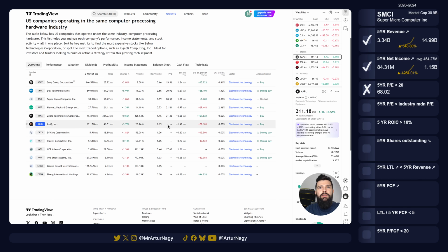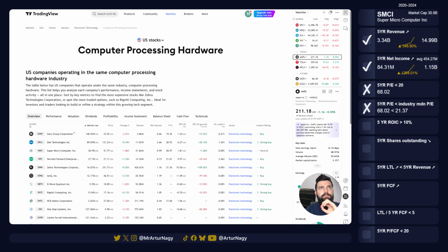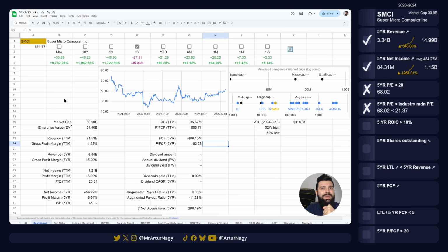You also have a PE column. I take that column, arrange them in increasing order, and just take the middle one. That's the median, and I call that the sort of valuation of the industry. So I can now see how SMCI compares to the middle. And in that case, you get that it's still more expensive than what the industry would say, because this is over the 21 that the industry says. That's another X, unfortunately.